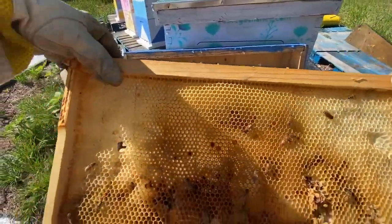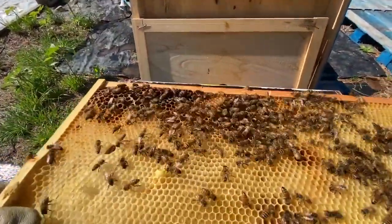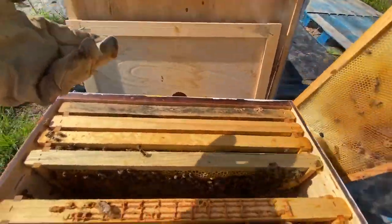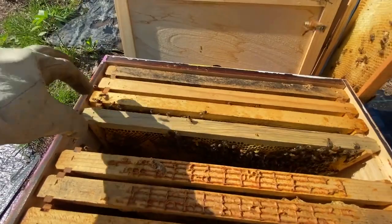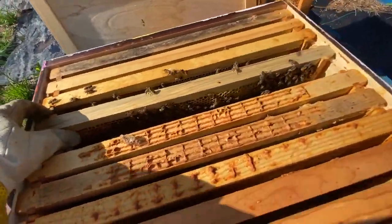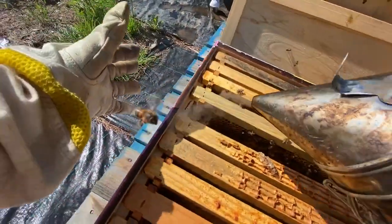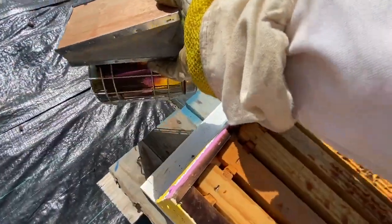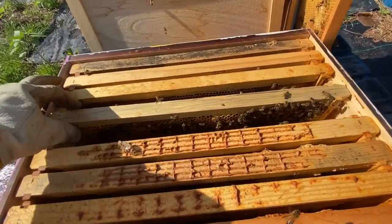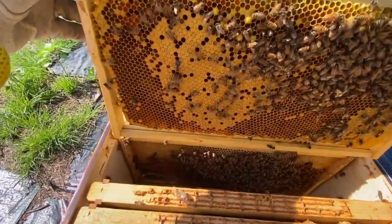But on this frame, you see there's not quite a lot of bees, but ooh, look on the other side, there's a lot of bees. And if you notice, they're not trying to fight me or sting me or do anything harmful, as long as you work slowly, carefully, and cautiously, and you wear your safety gear and once again, put a little bit more smoke to hide our smell. So it's almost like they don't even see you.